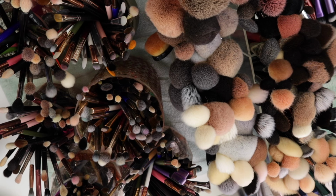Because I will be honest, I want fewer brushes because it's going to make me clean my brushes more often instead of just grabbing a new fresh brush. And I just want more space. So that's going to be what we're doing today.